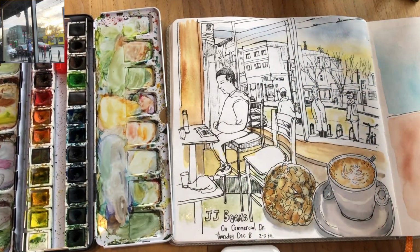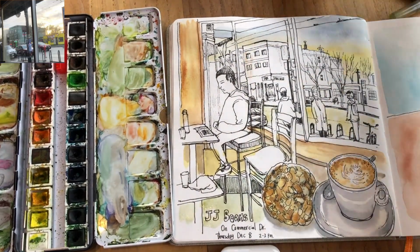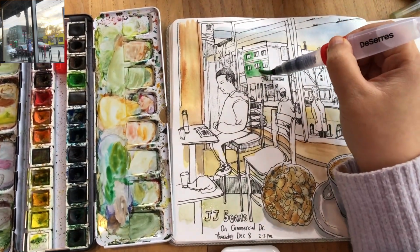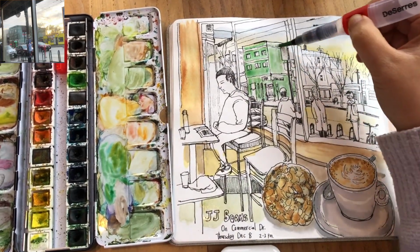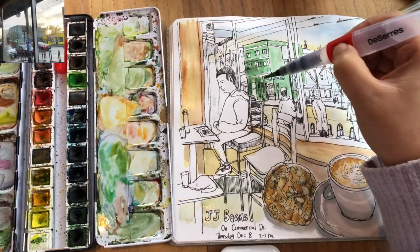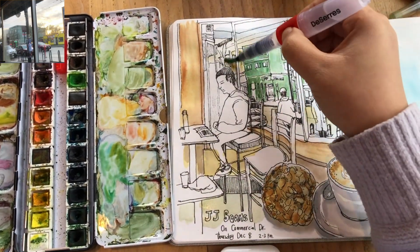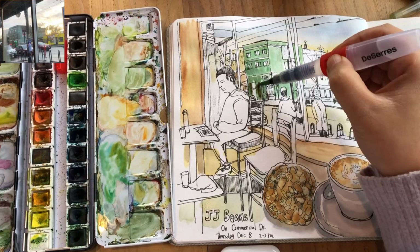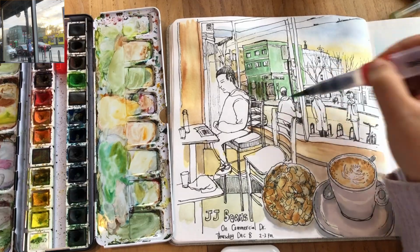And then wetting the outdoor area with clear water, adding a bit of leftover yellow for the street to show the bit of sunshine reflecting onto the street. Mixing an interesting kind of green, a bit vintage, and not too vibrant, for this building here. I think it's a community center. Adding a quick second layer containing less water and more paint pigment for a bit of contrast. So the front of that green building is slightly in shade. The side is closer to the sunshine, so it's a lighter tone of green containing less water.